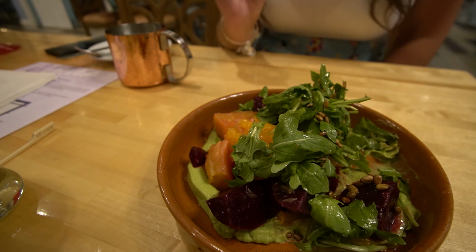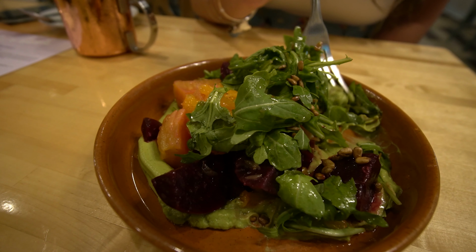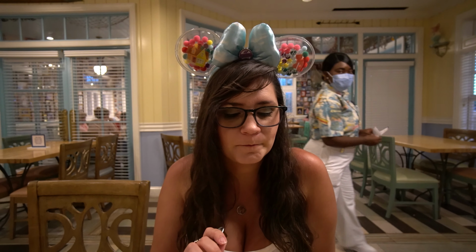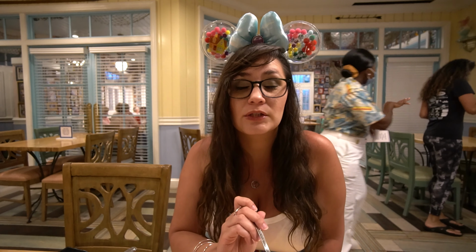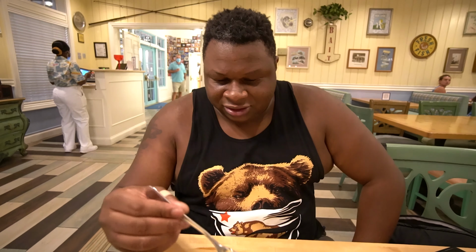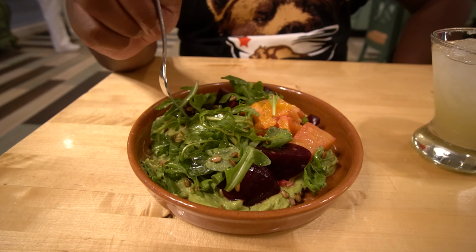You folks doing okay? Yes. Okay, very good. So good. It's like cilantro and lime and avocado cream, and with this arugula and sunflower seeds. This is a really good app. I like this. Good salad. It's an interesting mixture. Things I would never think to put together: arugula and beets, and sunflower.